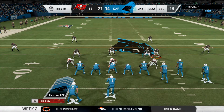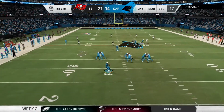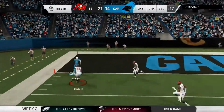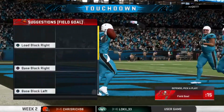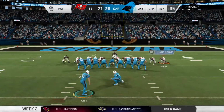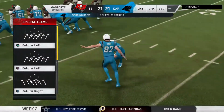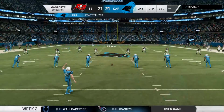Echo. Check 99. Check 99. From the gun, Newton. Buying time to his left. Taking a shot for Samuel. And he will take it across for a Panthers touchdown. Curtis Samuel, as the first half is winding down, as they are an extra point away now from tying this football game. Gano the extra point, and we've got a tie game here in a back-and-forth first half.